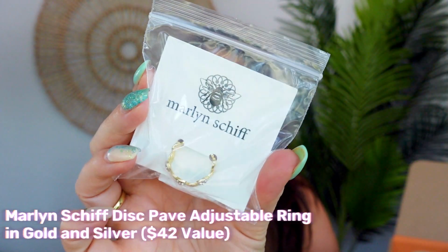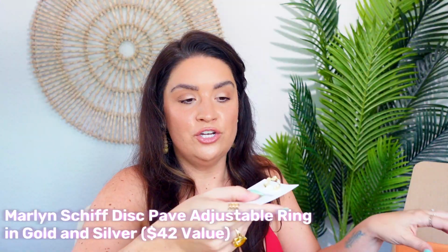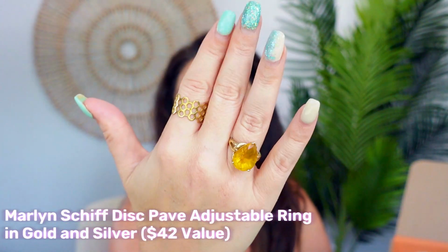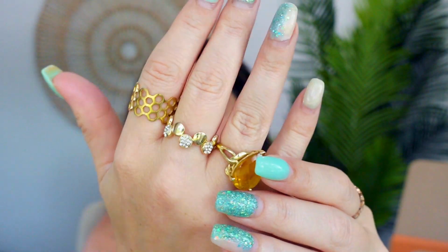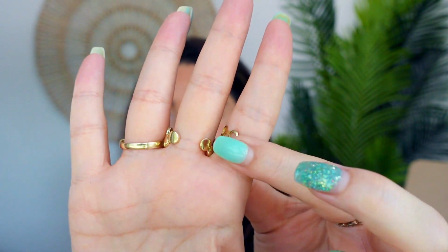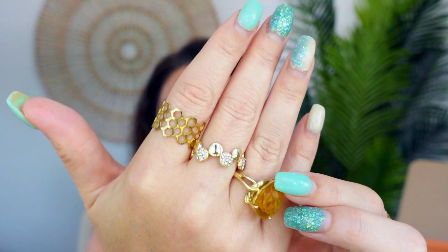I forgot I picked this out. I love to get some fun jewelry. I'm gonna pop it on right now. This is from the brand Marilyn Schiff. Is that how you say that? It's so cute. You guys know I love my fun bangle jewelry, and I love adding pieces to my collection. Oh, it's even got some care instructions on it. That's nice to have. Look how cute this is. And it is definitely adjustable because it has that open back so I can adjust it to whatever I want. This is gonna go perfect with my collection.